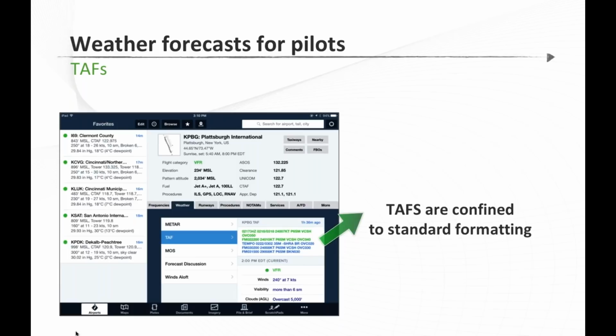We're going to start off with the Terminal Aerodrome Forecast, the TAF. And as we go about these products, we're not really talking about how to go about a standard weather briefing. We're going to assume that you have access to flight service in your favorite application on the web. But we're going to take some of these elements and break them down and show you how you can augment them with some additional tools as you go about your weather briefing process.